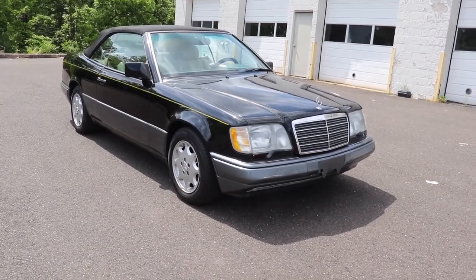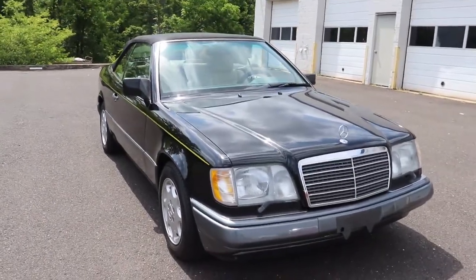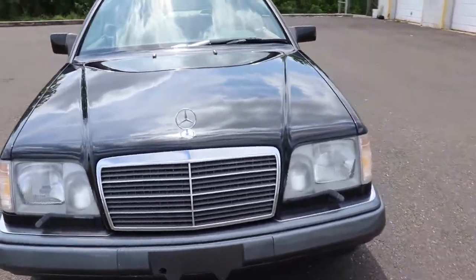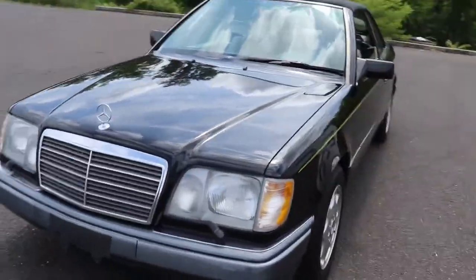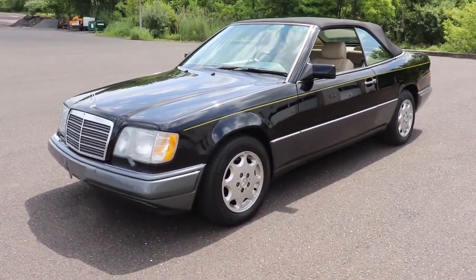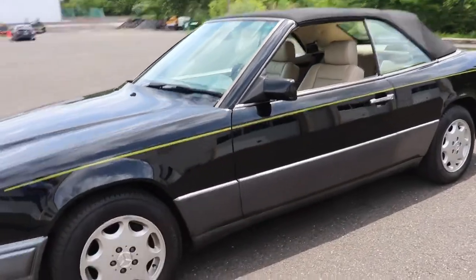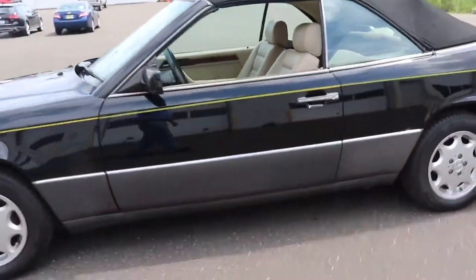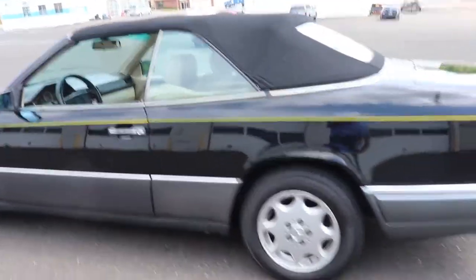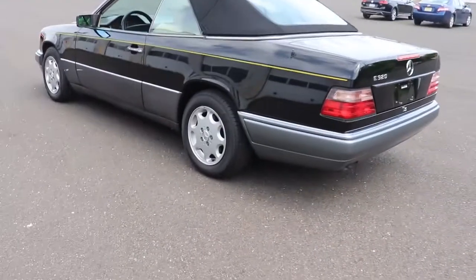1995 Mercedes E320 Convertible. It's in really good shape for the mileage. The mileage is 130,000 miles. Don't really have a lot of issues to show you.